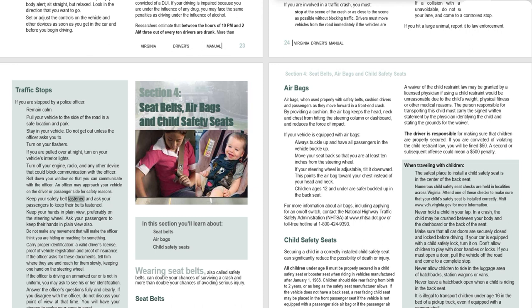Keep your safety belt fastened and ask your passengers to keep their belts fastened. Keep your hands in plain view, preferably on the steering wheel. Ask your passengers to keep their hands in plain view also. Do not make any movement that will make the officer think you are hiding or reaching for something.